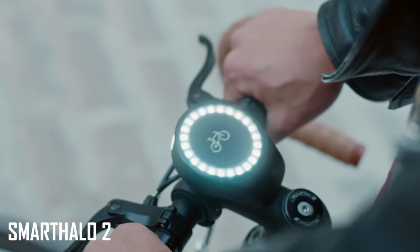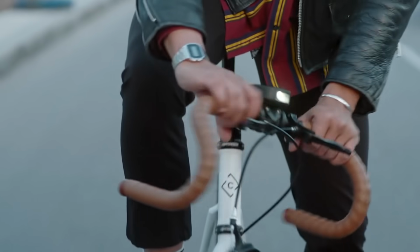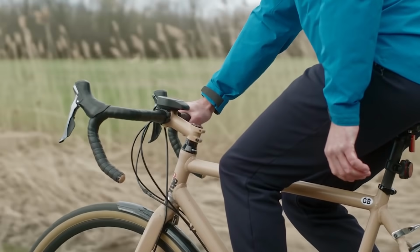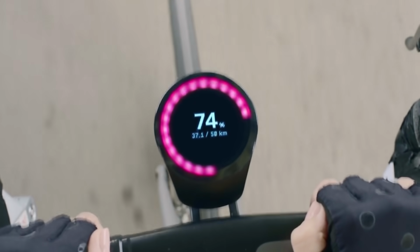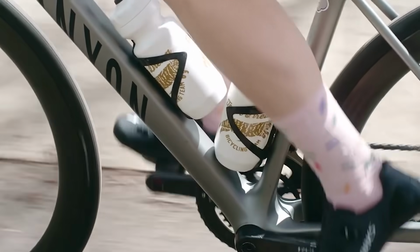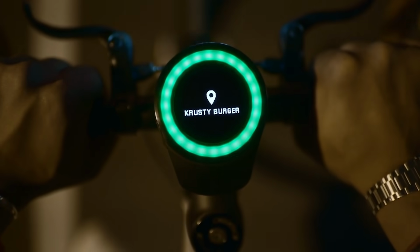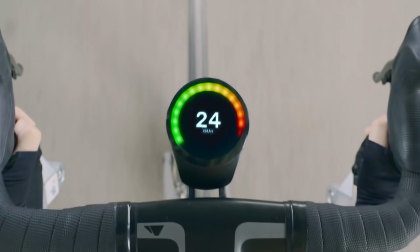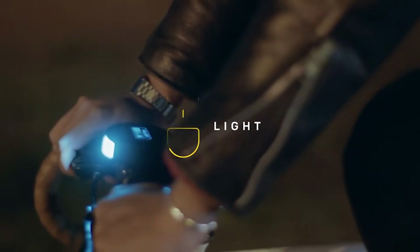Smart Halo 2. This nifty gadget provides a ton of information at a glance, mounting on your handlebars and offering things like directional navigation to a given destination, a 110 decibel bike theft alarm, fitness monitoring or tracking, a 250 lumen light, and an assistant that alerts you to changes in weather or road hazards. It also lets you keep in constant contact with anyone you like and even works great with motorbikes.